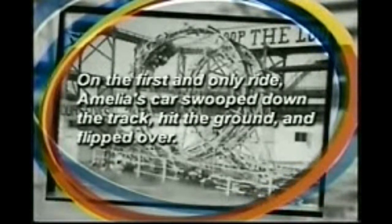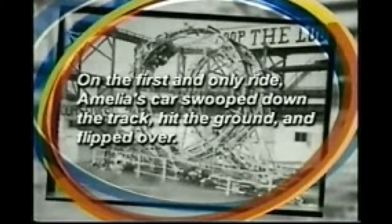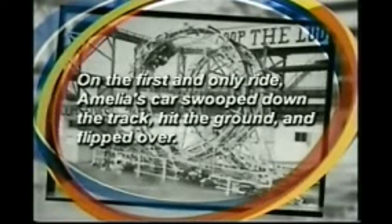Amelia Earhart, the First Lady of Flight, was so impressed with the roller coaster at the St. Louis State Fair that she tried to build her own. The tracks led from the roof of her shed to the ground, and the car was attached to roller skates. On the first and only ride, Amelia's car swooped down the track, hit the ground, and flipped over.